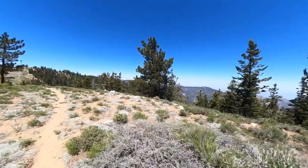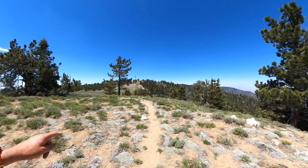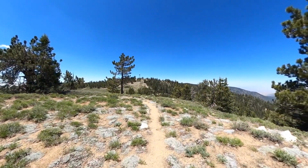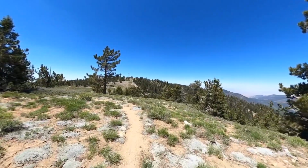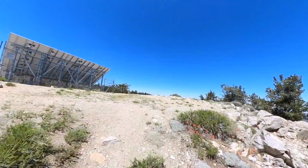You can see there's some great views. Up to the north, you can see the southern Sierras down there, and you can also see the trail heading right up to the summit there. Now when you come back, you can just come back on the dirt road. You don't have to come back on this trail, but it is an option.